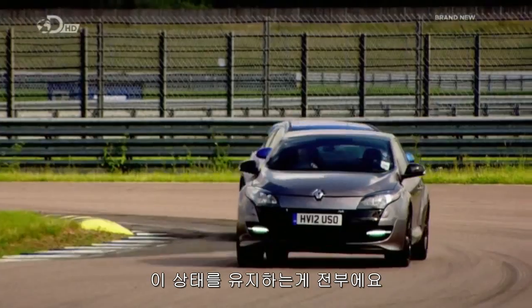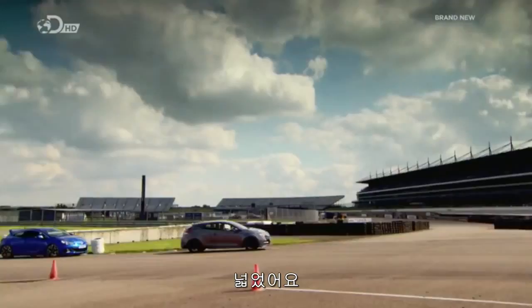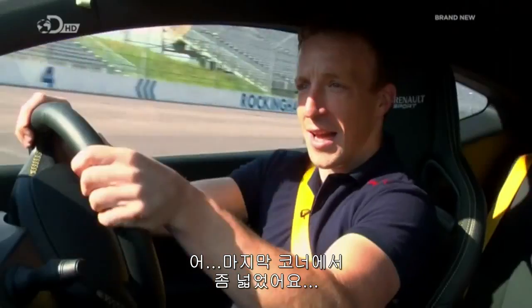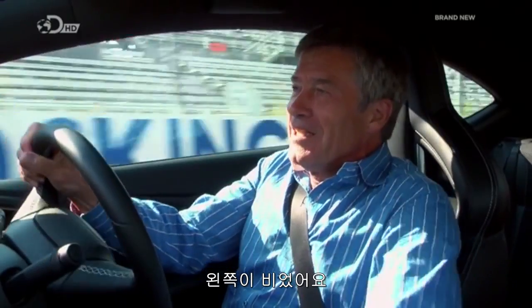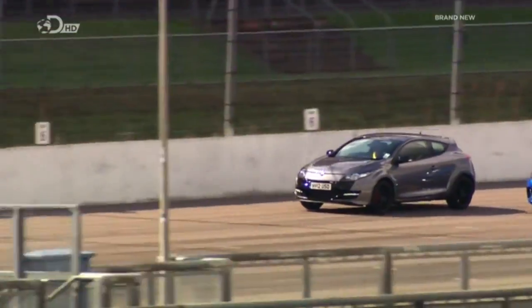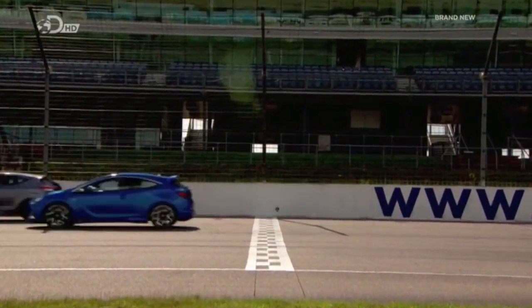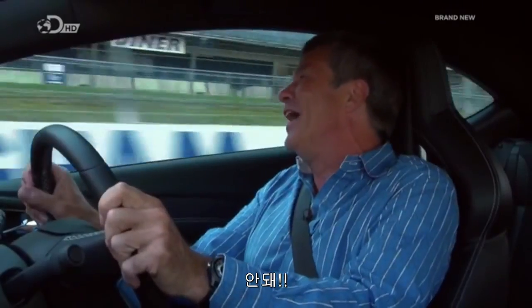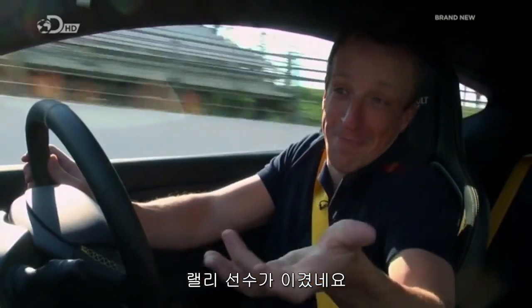Just hold it neat and tidy through the chicanes. Pressure. He's got a bit wide. Oh, a bit wide on the last corner. He's left the door open. We've got the momentum. Come on, come on. Got it. No. Woo. The rally driver won. Rally drivers rule.